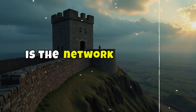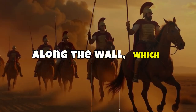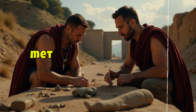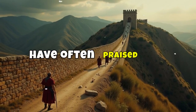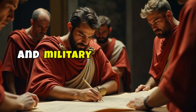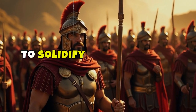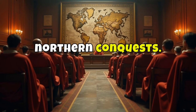Another example is the network of forts, fortlets, and watchtowers along the wall, which highlights the Roman emphasis on surveillance and control, ensuring any incursions were swiftly met with Roman force. Historians and archaeologists have often praised the wall as a testament to Roman engineering prowess and military organization. Some suggest it reflects Antoninus Pius's strategy to solidify his reputation as a capable leader through northern conquests.